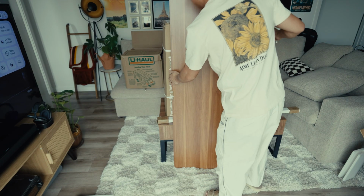Alright, now if you've been watching the channel for a while, you know I've had a couple of different desk setups. I've been with all white, all black, but for this apartment I wanted something very clean and elegant. I decided to go with a lot of dark walnut colors. Not only can you see it in some other furniture pieces, but it's also just a timeless look that I know will look good in any other sort of space I'm going to be living in.